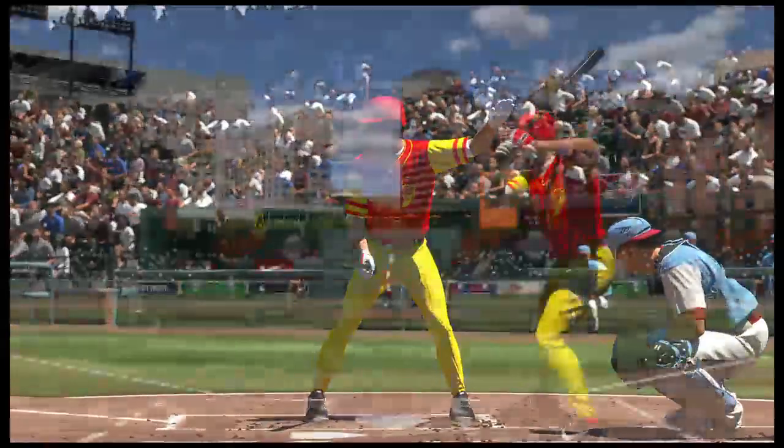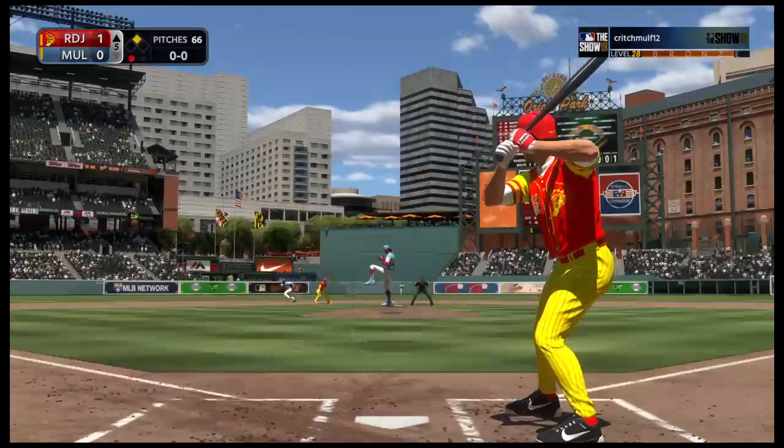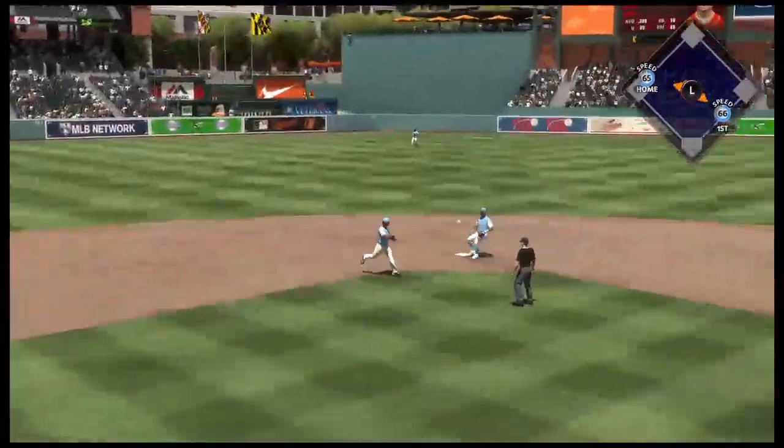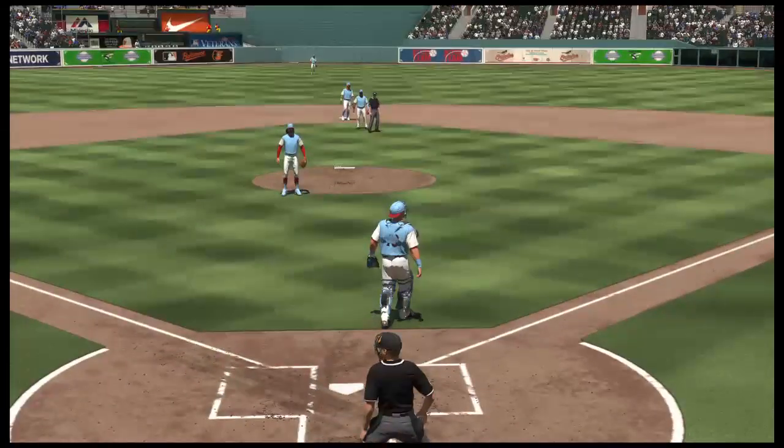So a runner on second with 1 down now, and stepping in is the center fielder Steve Finley. Comes set. Here's the 0-0 pitch. A bouncer up the middle. Albies scoops it up in time to first, and there are 2 away.